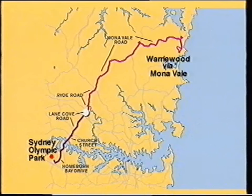Ryde Road becomes Lane Cove Road. There's 1 pickup on Lane Cove Road. Continue on Lane Cove Road travelling south towards Homebush Bay. Lane Cove Road becomes Devlin Street. There's 1 pickup at Ryde.